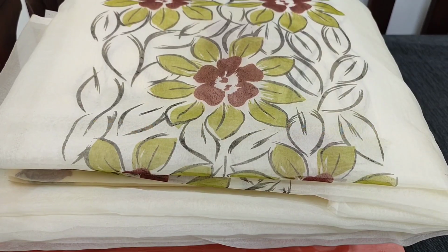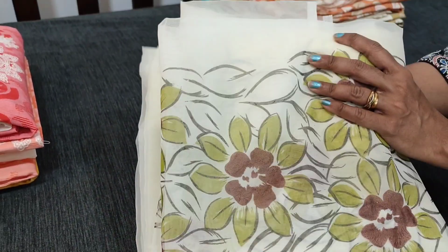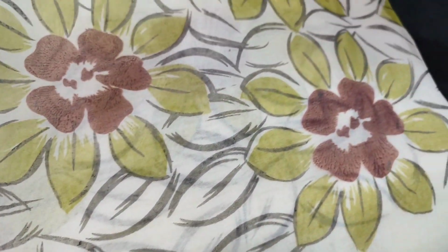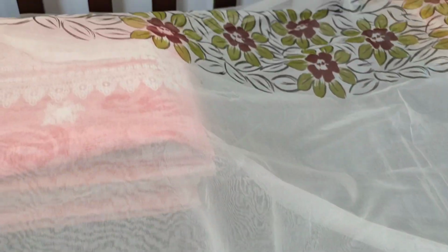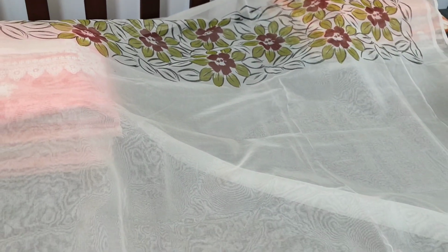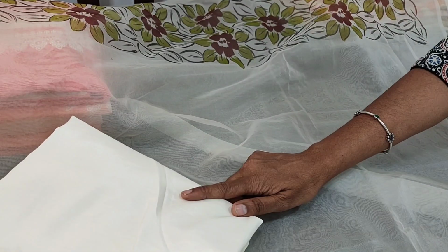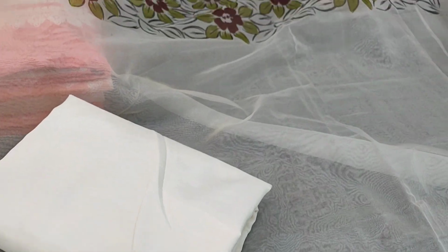Next, we are going to see a beautiful set in fancy organza in pastel yellow color. All these are hand brush paint work done that comes on the yoke portion, and it is a monotone set. A very lightweight fancy organza. And the brush paint concept can be used for a daman or as a yoke portion as per your convenience. This comes with a lining and matching bottom. So lining and bottom both are included.